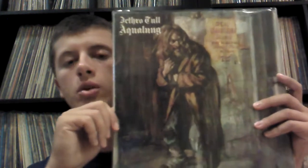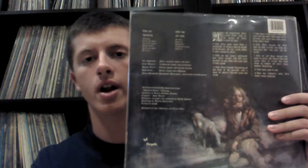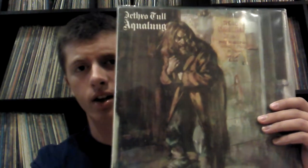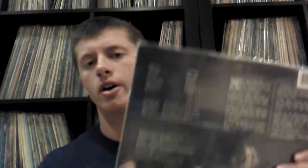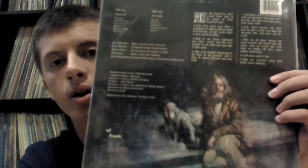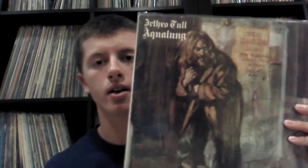Next here is an upgrade copy of Aqualung by Jethro Tull. Of course, this is an album that I've had forever, and this is a later press, but the version that I have on vinyl isn't very listenable. Sorry about that. So I finally got a good playing copy on vinyl, and I'm very happy to have this. I spun this the other day, and it's definitely one of my favorite albums. So, very cool to get that.